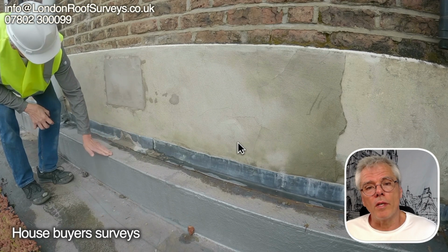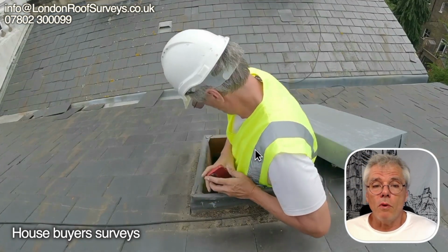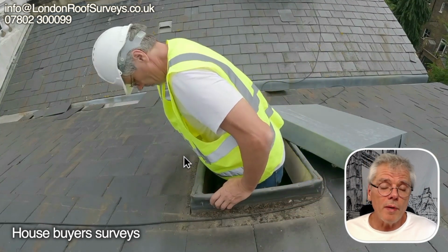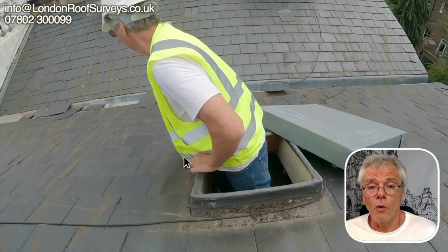Now, other surveys we do are house buyers surveys, people who are purchasing a new home and they want to make sure that the roof is in good condition so they have no nasty surprises. So we normally come out, have a look at it and then give them an idea of what the cost would be if they need a new roof or they need repairs.